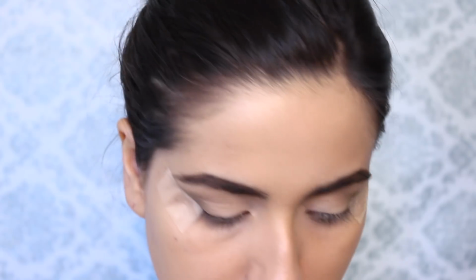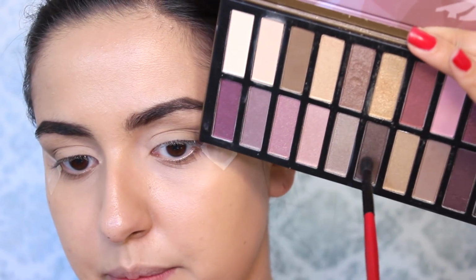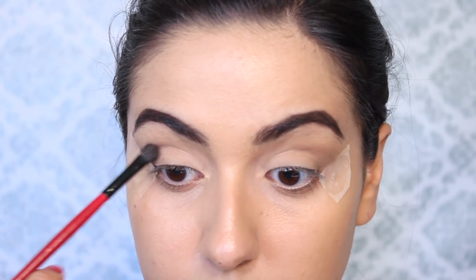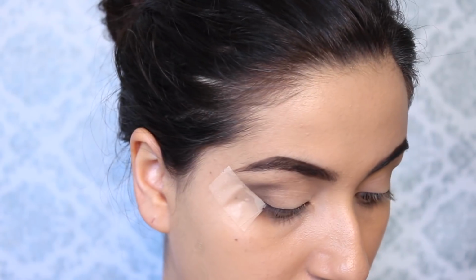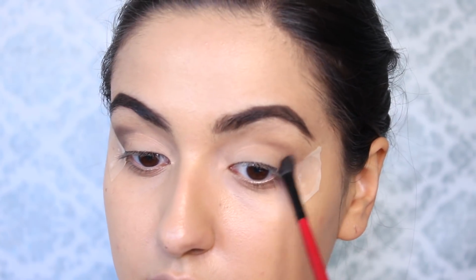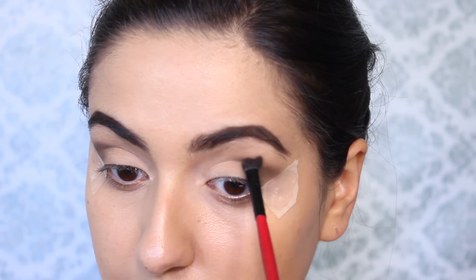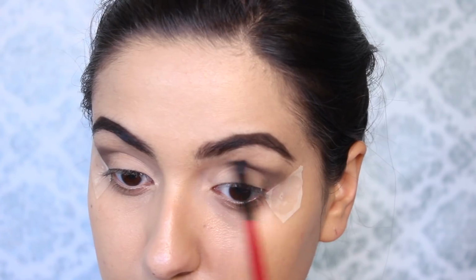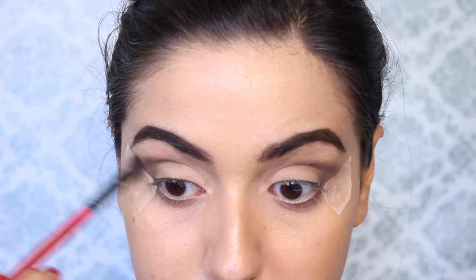This small fluffy brush, a darker color here. It's not completely matte, it's a little bit more satiny. It's not too shimmery either. So I'm gonna go in and just work that into the crease a little bit. Into the outer corner, not the crease. It's going to help again with blending in the darker colors. I'm gonna blend that into the crease just a tad, just a smidgen.